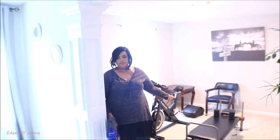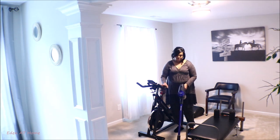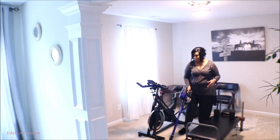Okay. I just want to show you. This is my gym, you guys. It's not a big deal. It is a small sitting room that I turned into a gym so we can work out in the morning with my husband. I love it so much. I do have some weights, and this is it, you guys.